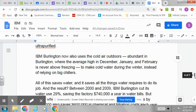So instead of reducing the amount of water, they still had to use that same amount. They just got more use out of the water. They weren't using it just for making the ultra pure water. They were recycling it throughout the building to help them reduce their energy costs.